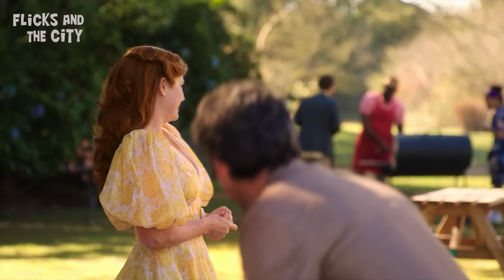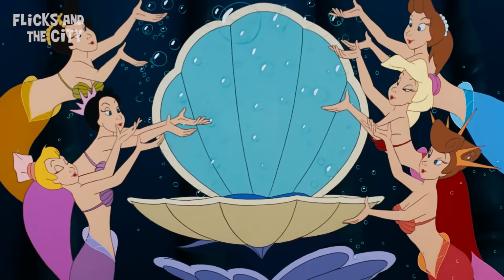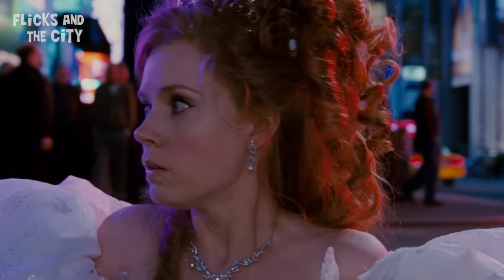After the curse is lifted, Giselle's dress has a clamshell buckle, a nice call out to the Little Mermaid and Ariel, another Disney princess who was a big inspiration for Giselle's character.